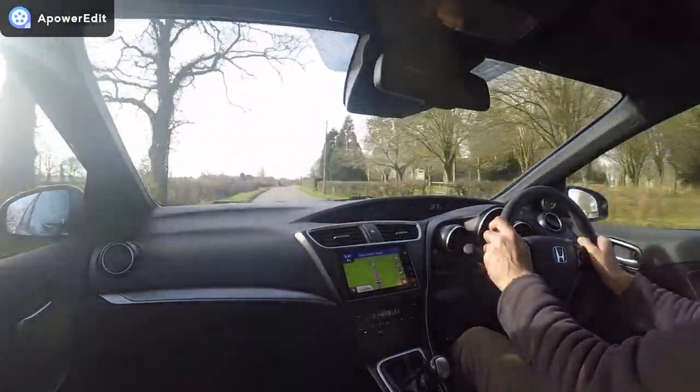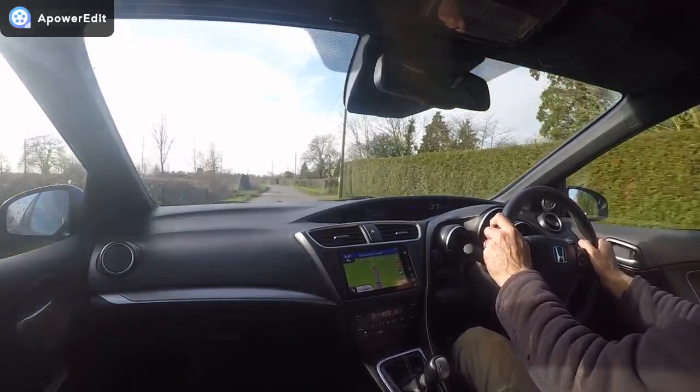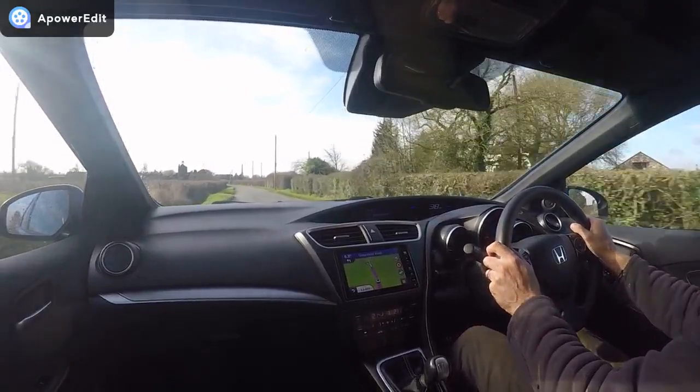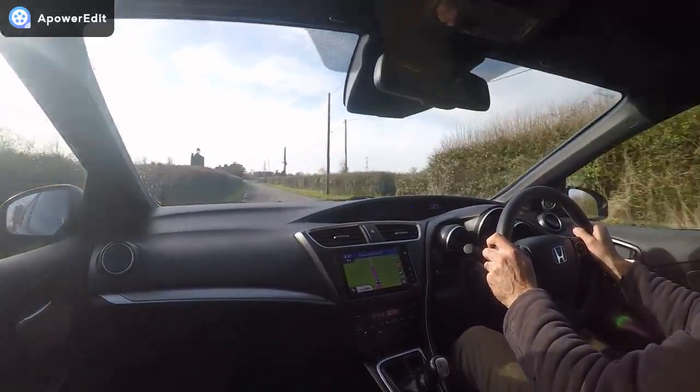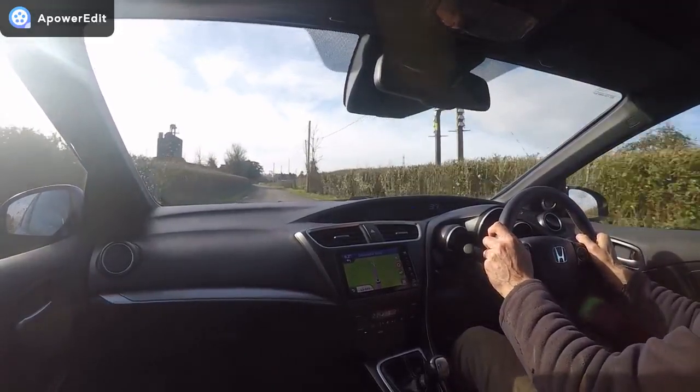So coming to the car itself, engine first, absolutely brilliant units, they really are. No warning lights on the dashboard at all relating to the engine or any other part of the car. Temperature gauge running at a third, and that's exactly where it's meant to be on a Honda car, and the car's been running for quite some time now.